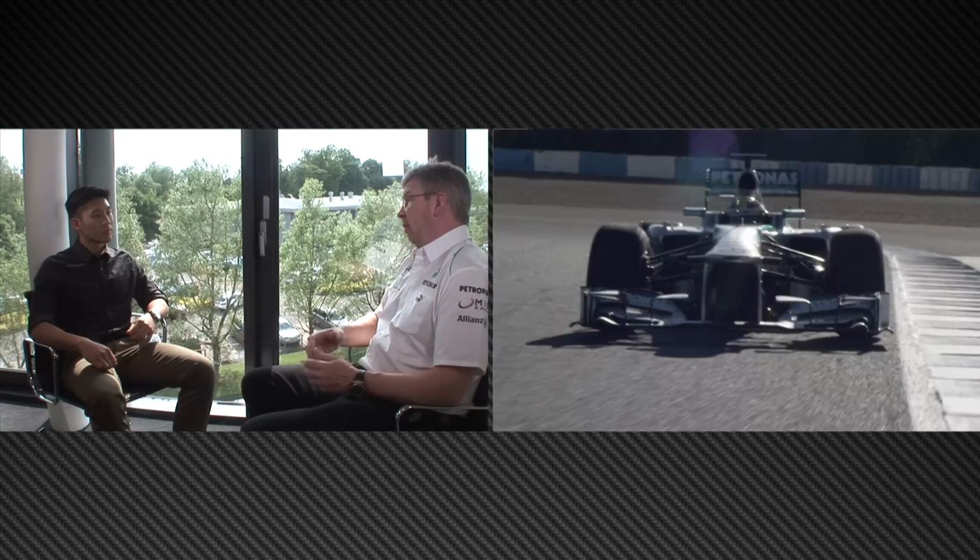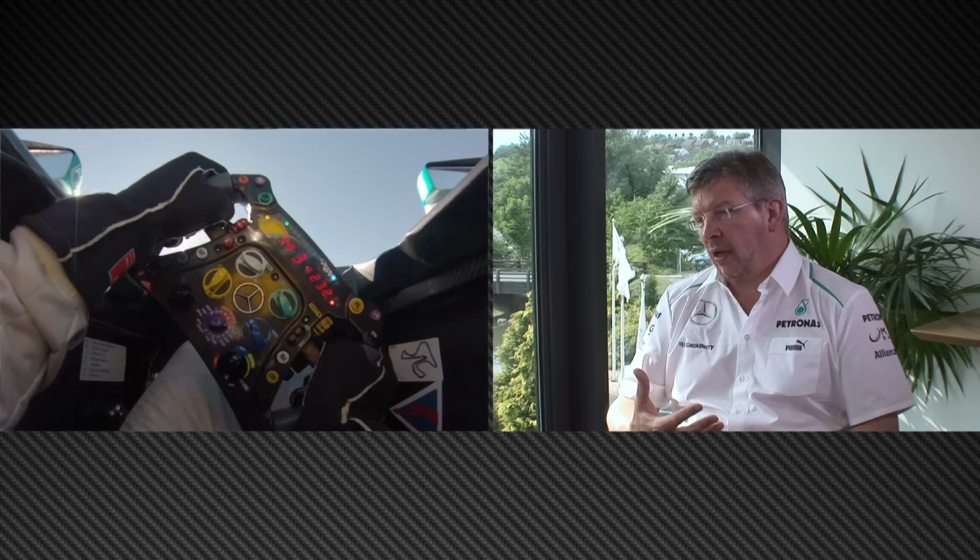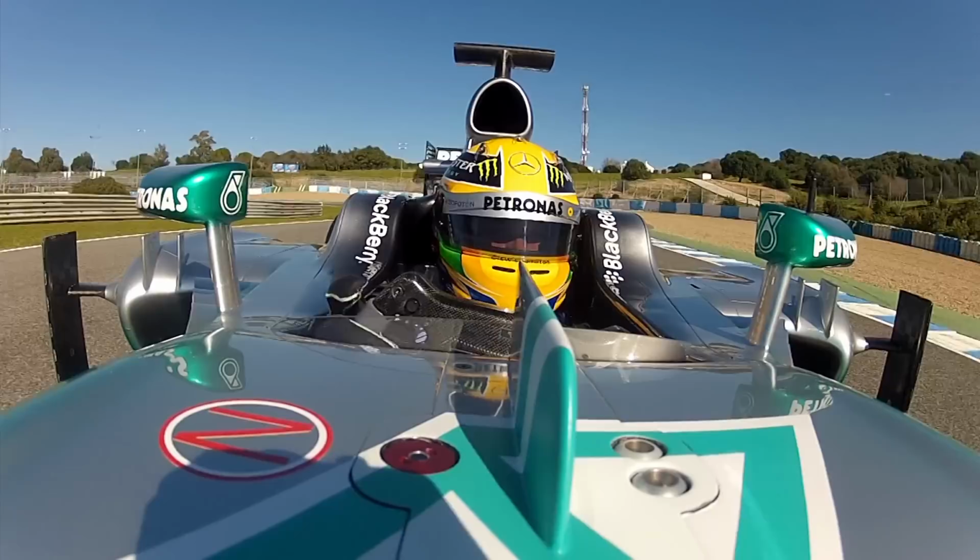Now, where does the PETRONAS Synthium oil come into this equation? Well, it's particularly critical with this new engine. With a new engine comes a whole new series of challenges, particularly with a turbocharged engine, because you've got the turbocharger itself to look after. And so the fact that we have such a strong partner in PETRONAS means that we can develop the oil and the design of the engine in parallel. We're not being held back.